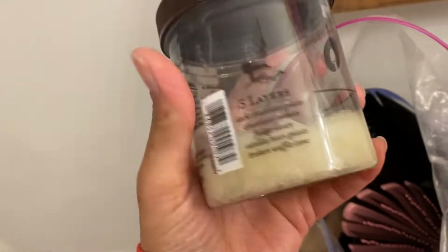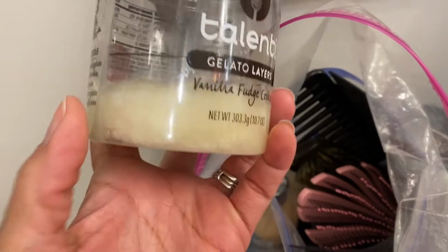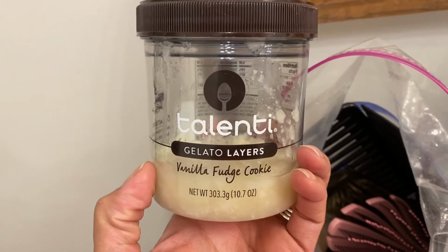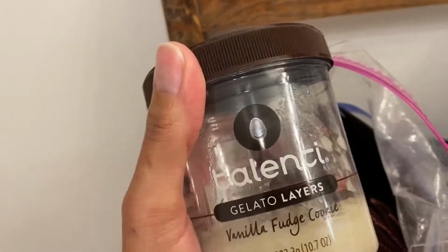All right, so I also ended up trying to decide on what hair oil I wanted to bring with me, and coconut oil is usually my go-to. So this is not gelato, it is coconut oil. But these containers are absolutely amazing. I love, love, love them.